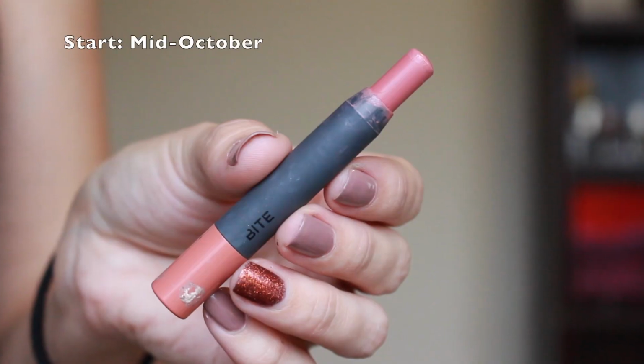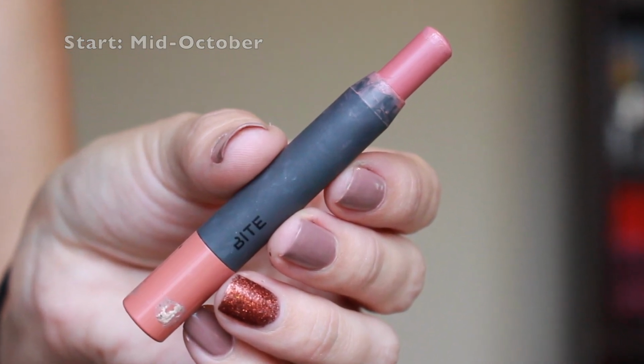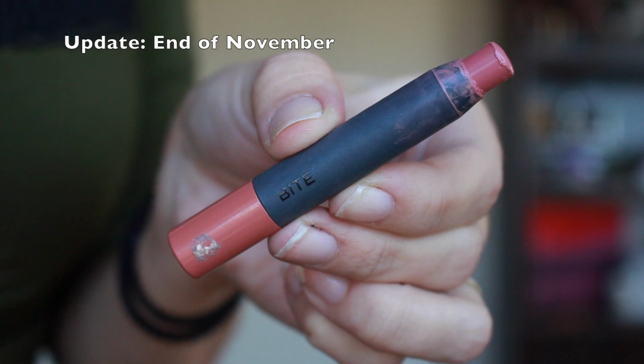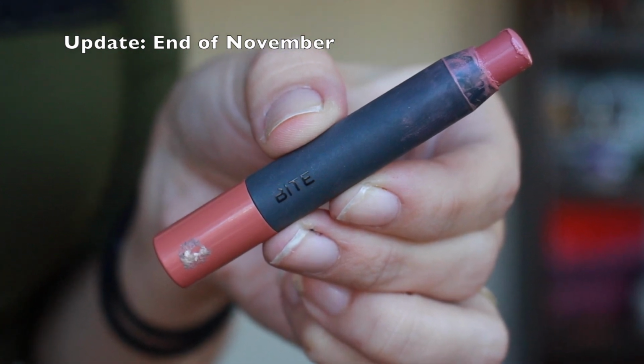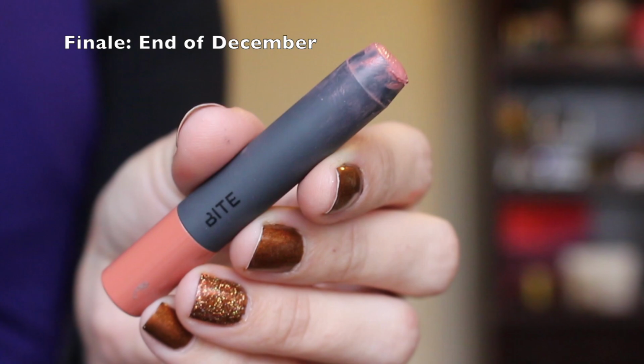And then my last product that I actually finished is the Bite Beauty High Pigment Pencils. I believe they discontinued this line, but it was in the color Sable. But I just reapplied before the video, and it is scraping my lips, so it is done. It took longer than expected, but this wasn't something I wore constantly. I just tried to wear it at least, I don't know, 3-4 times a week, so I'm still proud that I was able to finish it and get it completed.